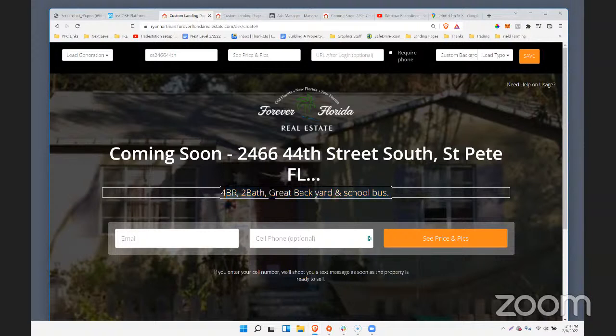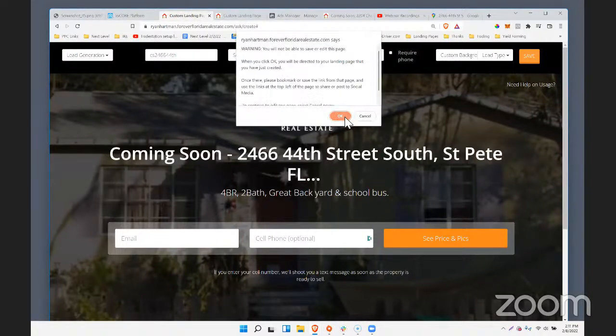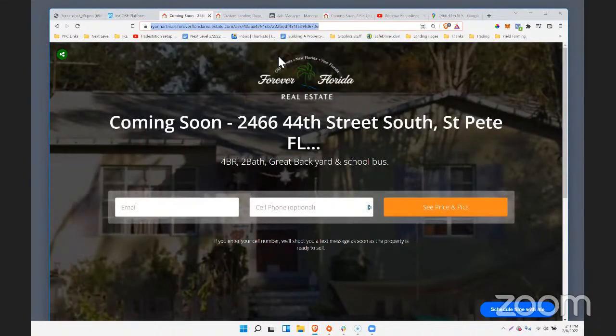Maybe you want to use the coming soon as an opportunity to plug the open house that you're going to be doing as soon as it gets listed, right? So you can plan that all out, but you do want to set some URL where you give them the information about the property. This is just for demo purposes here. So I'll just hit OK. And now I've got my URL to the page right here.